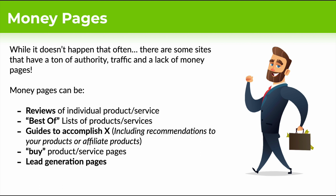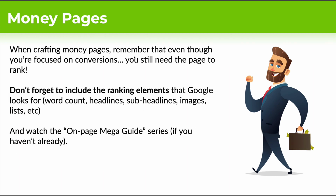And then lead generation pages. So this is going to be for local, or sometimes you're looking for roof repair, you're looking for lawyers, looking for whatever. Lead generation pages could also be very profitable, and these are going to be within the money page category.